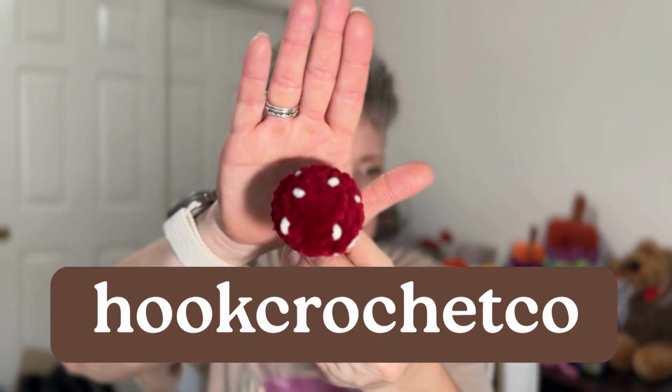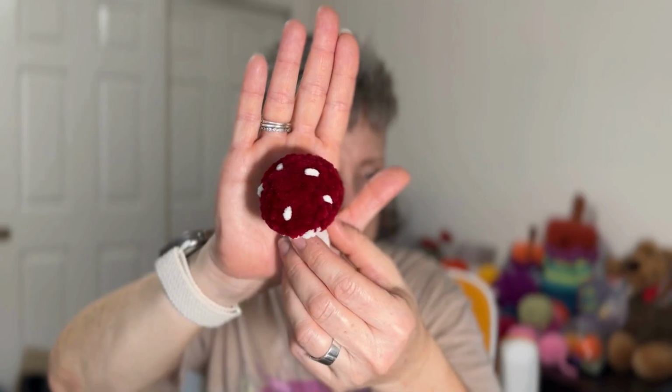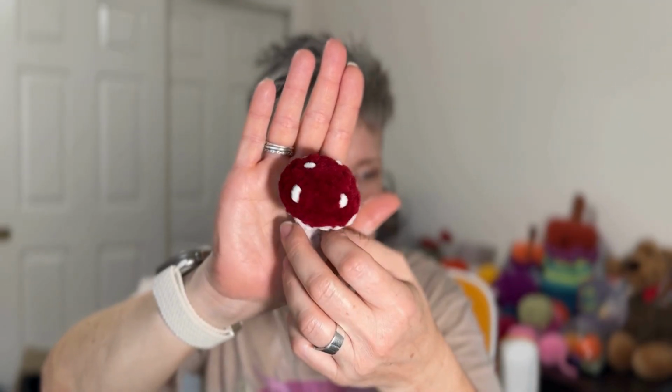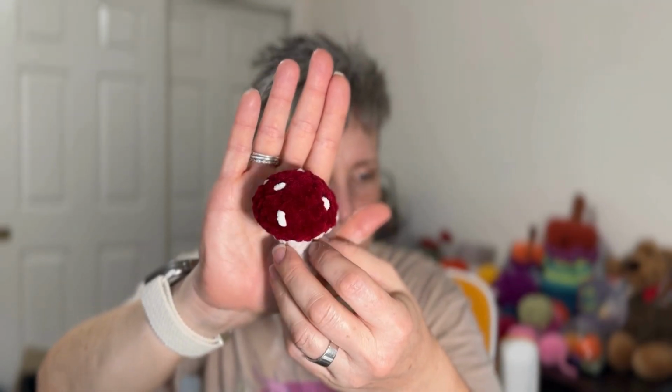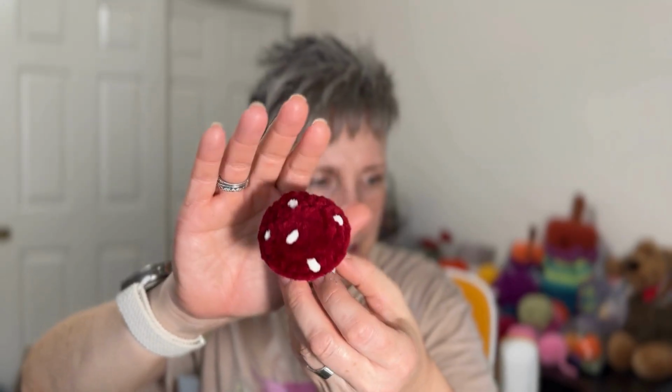I'll just tell you, when it comes to crochet and really fun and cute patterns, and when they're free and they're cute, it's even better. So this next pattern, CrochetCo. So look at that. It is a cute little mushroom. I was excited to use this deep red. I've had it for a while, but I thought this turned out really cute.